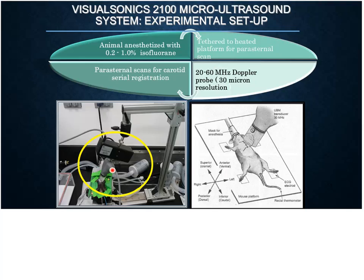This is the setup of the experimental design. An experimental setup simply shows you here that there is a motor generated. The sweep in the horizontal space allows you to get the three-dimensional assessment. So the three-dimensional sweeping and the penetration depth of the ultrasound beam gave the anatomy in XYZ planes.